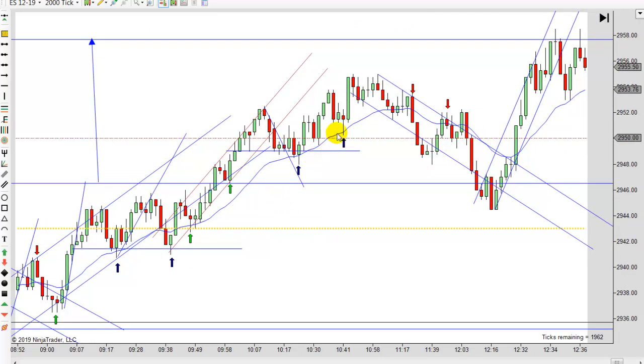But of course, on a failure it doesn't always matter. But in this case, if this wasn't a relatively bullish bar, even though there's a failed second entry short, if this was a real bearish bar, I'd probably say skip it.